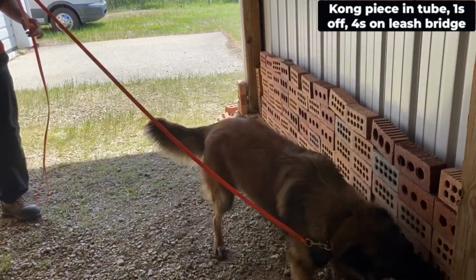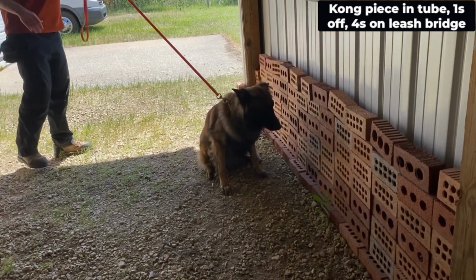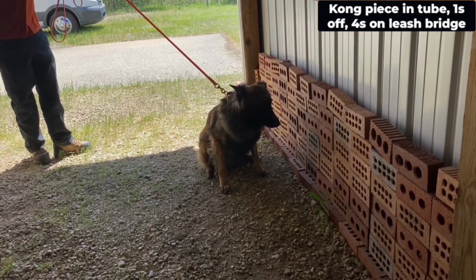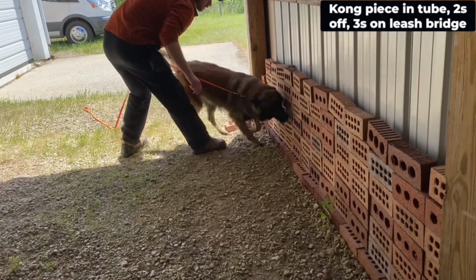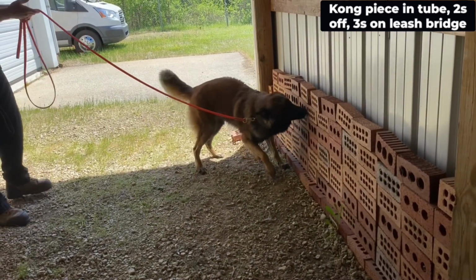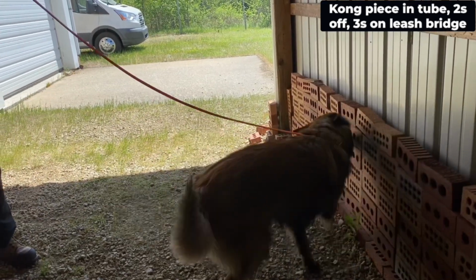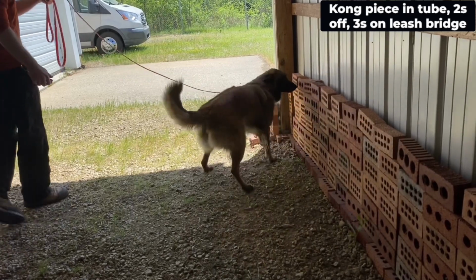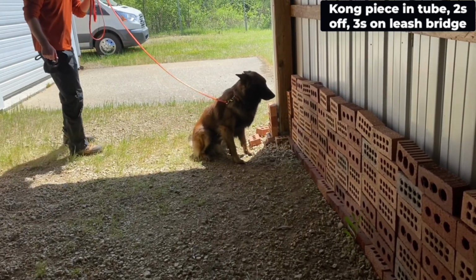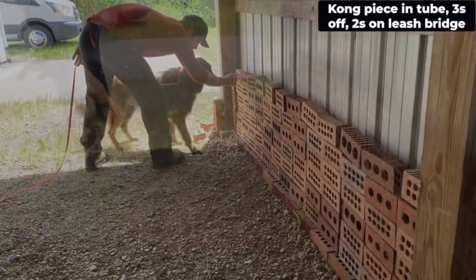Now what we're going to do is start removing the bridge. What you'll notice here is that there's a bit of a delay before I put on the bridge. It's not so immediate anymore. So right now, Kong piece in tube, 2 seconds off, 3 seconds on leash bridge. Once he finds it, I'm going to pause for roughly 2 seconds and then put the bridge on for 3 seconds. No bridge, and bridge. He does it for 3, he gets marked and rewarded.